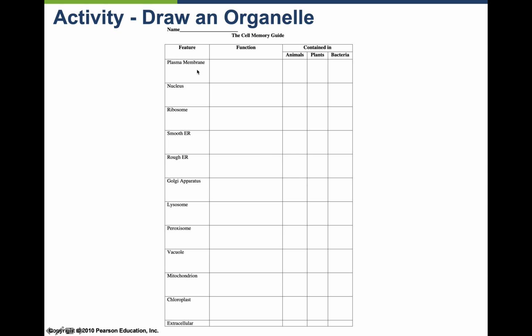So you'll come in and you'll say, okay, plasma membrane, this is its function. It's found in animals, plants, and bacteria, or not, right? Is it only found in animals, only plants or bacteria? Is it just in animals and plants? And I want you to kind of pull this together so that you have this to study from as an example going forward and in preparation for the exam.